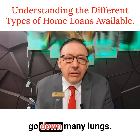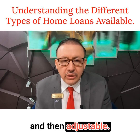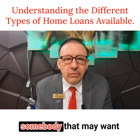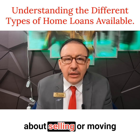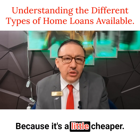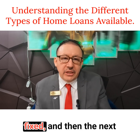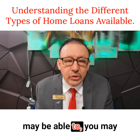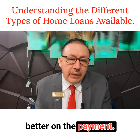the interest will go down. Many loans start, like, for the first 5 years fixed and then adjustable. Sometimes that makes sense for somebody who may be thinking about selling or moving in the next 5 years, because fixed is a little cheaper. So if you're looking to save, you get 5 years fixed, and then the next 25 years adjustable. You may be able to get something better on the payment.